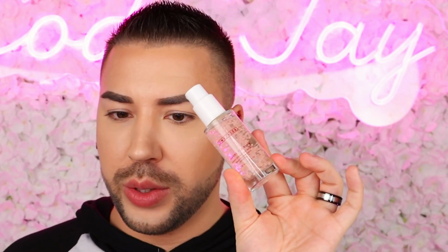Also, can we talk about my base? It's looking very glowy, very beautiful. Thank you, One Size Beauty, Secure the Glow.